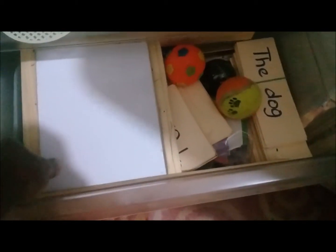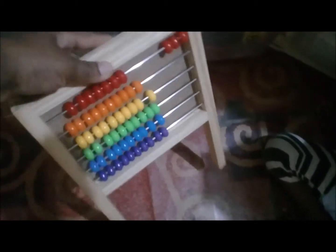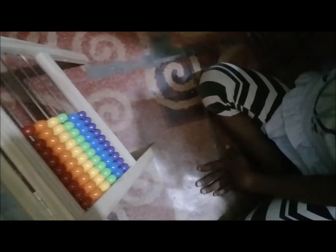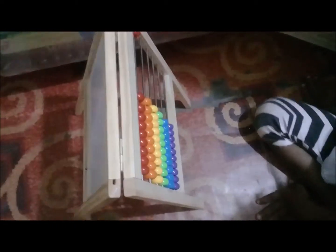Right, so we have this easel that has a whiteboard on one side, and on the other side an abacus, and it can open out, and then in the middle this thing right here would go inside of it, and it would store the magnetic letters that could be used on the whiteboard. But we store those magnetic letters on the refrigerator right now.